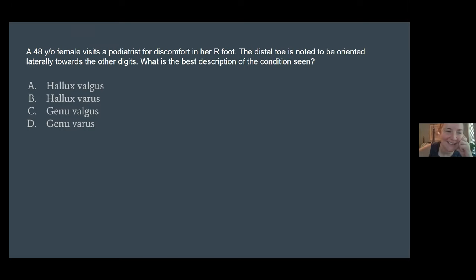Okay, you guys are pretty much all getting this. So the distal fragment is oriented laterally towards the other digit. So remember, if it's lateral, it's going to be a valgus. And since we're talking about the foot, it's going to be the hallux.